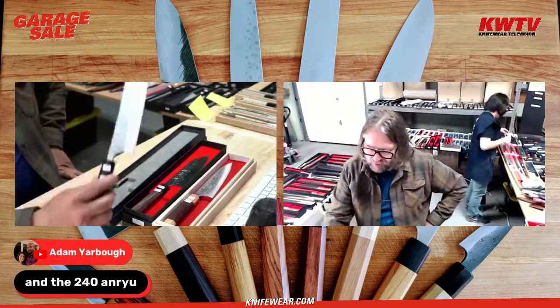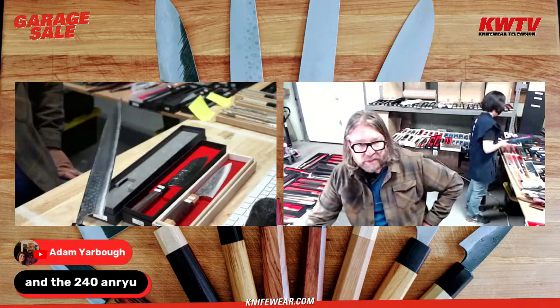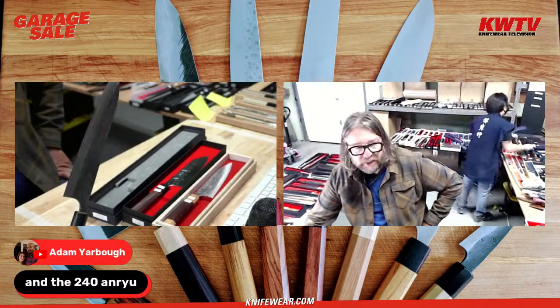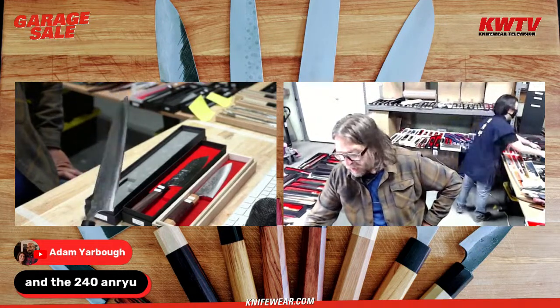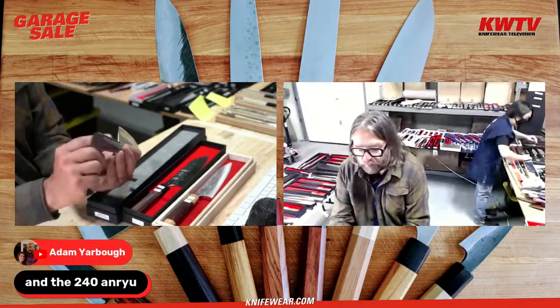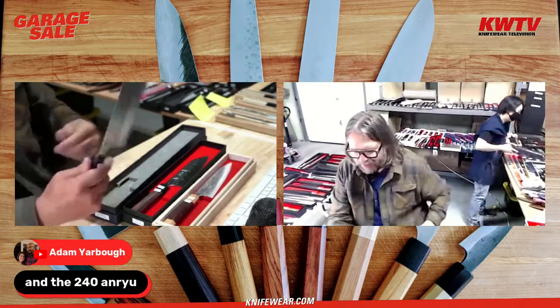I'm looking at this Anru-san now. Is that it? Yeah, the 240 Anru. So this is Aogami Super with stainless steel cladding. Hammered look to this one, the Tsuchime from Anderson, an oval handle. There you go. And nicely polished on the spine and the choil here.